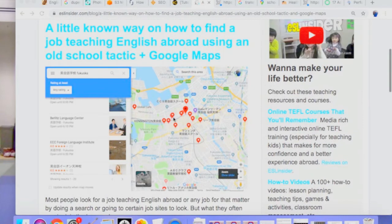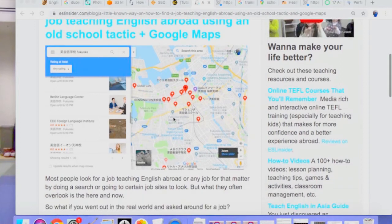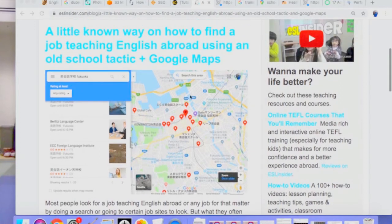You go door to door, as if you're like a salesman or whatnot. Now, if you do this, you're going to get some rejection. But I found jobs like this in Taiwan. I had two jobs that I found like that in Taiwan. The main job, they gave me the visa, and another part-time job I had. So, a lot of benefits to doing it this way.